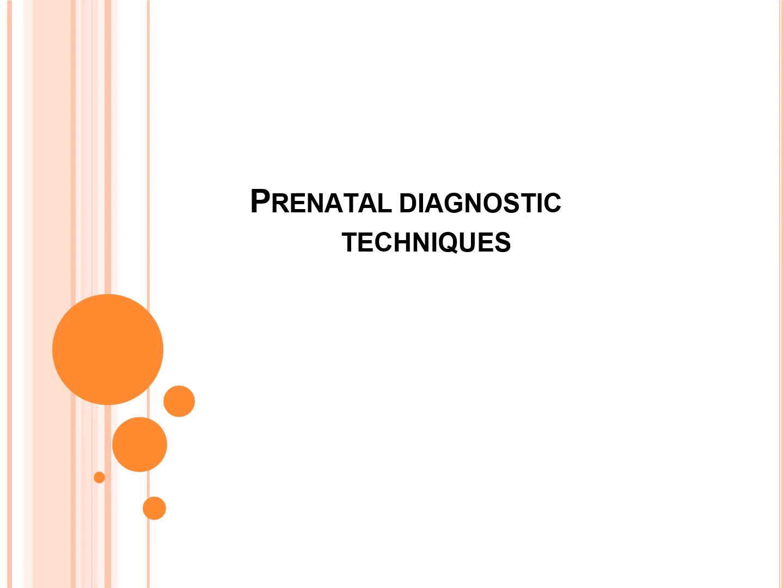Prenatal diagnostic techniques are used to assess fetal well-being and the risk of chromosomal abnormalities in the first and second trimesters. Unlike the third trimester assessment of fetal well-being, which has its own lecture. These tests or diagnostic methods are different from the third trimester methods.